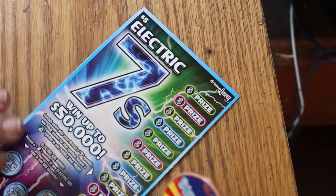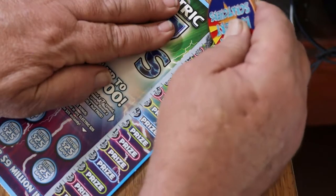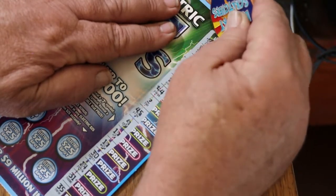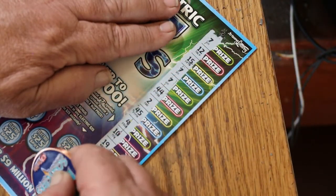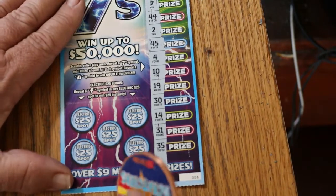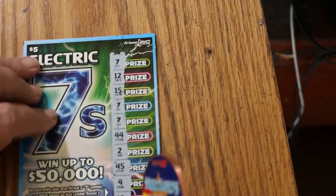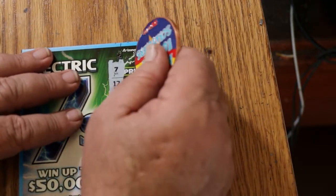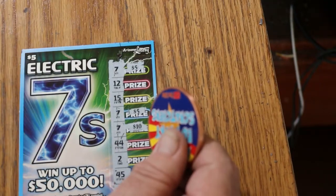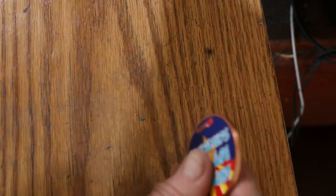All right. Now we're on down to ticket 8. Can we get a back-to-back on this one? Yes, we can. I got 3 7's staring me in the face here. Boom, boom, and boom. Okay. Once again, bonus time. Nope. No. No. No. And no. So what do we get with 3 7's? That's intriguing. 5. 5. And 10 for 20. Okay. That's nice. That helps.